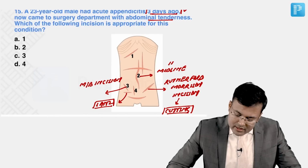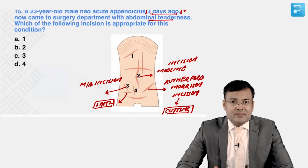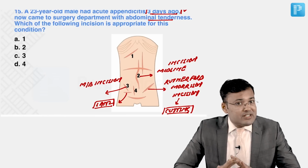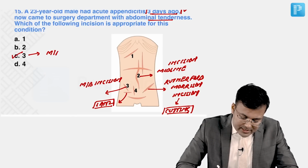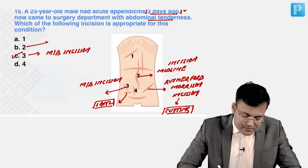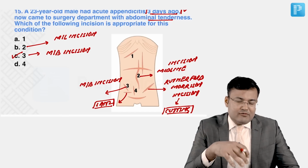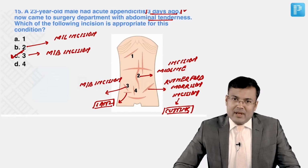Certain students were telling me that, sir, guarding or rigidity was not mentioned, only abdominal pain. So if only abdominal pain is mentioned which is not generalized, go for option number 3, that is McBurney's incision. And if there are signs and symptoms of perforation, then we go for option number 2, that is the midline incision. So in question number 15, the correct answer is option C, McBurney's incision.